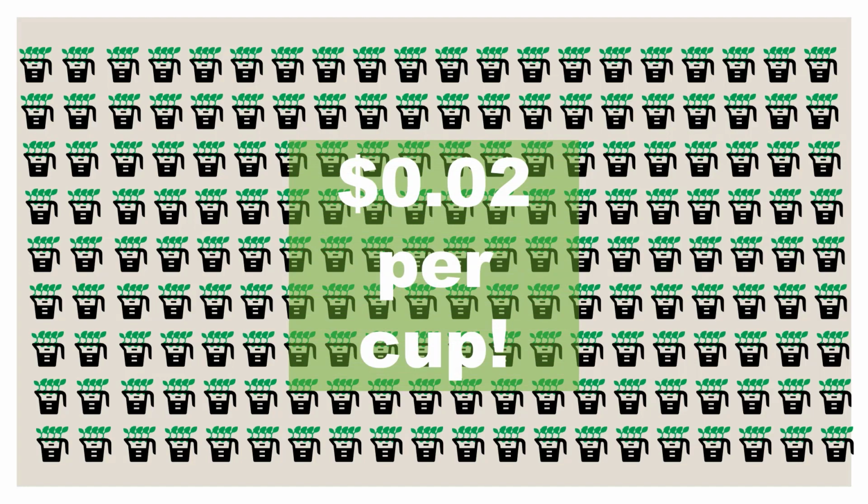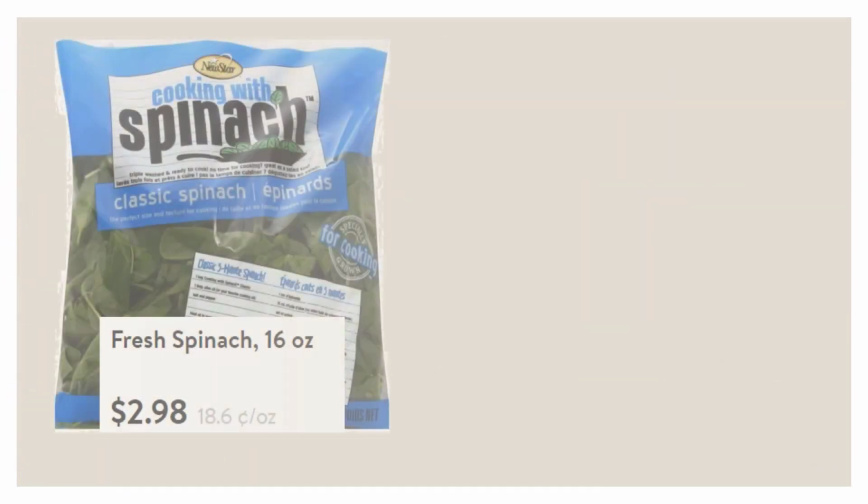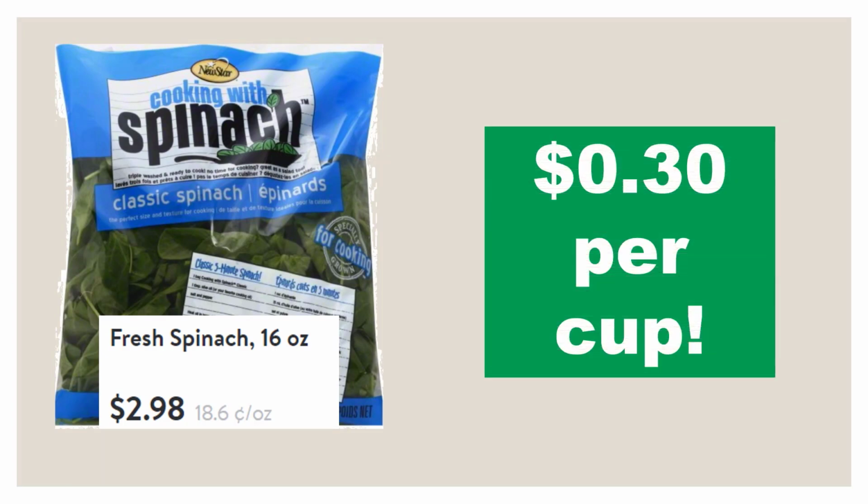Compare that to bagged spinach, which in my area currently costs $2.98 per pound. With approximately 10 cups of spinach in a pound, it costs about 30 cents for a cup of fresh spinach.